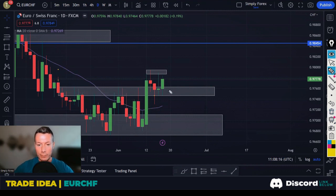And if we look at the candles, we've had this big rejection wick, and on Friday we got this bullish candle. So the idea is to still take price higher. So yeah, still like this trade, guys.